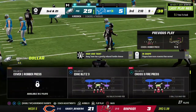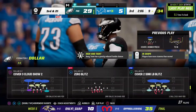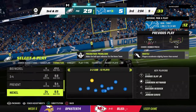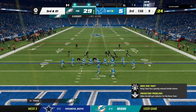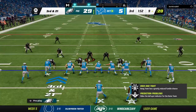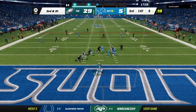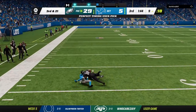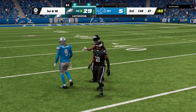Now the pressure comes and he goes down. Just inside the 10, back at the 9. Hassan Reddick able to disrupt yet another pass play. That is his third sack of the afternoon. This offense in desperate need of a conversion as they come up on third down. They'll look to throw here. He's airing it out for Williams. And his pass is intercepted for the fourth time today. Picked off by Akello Witherspoon.